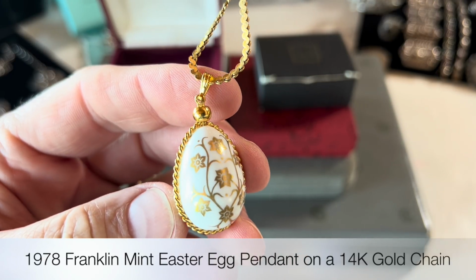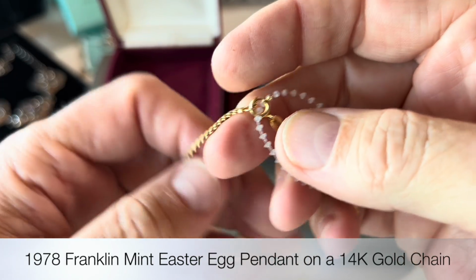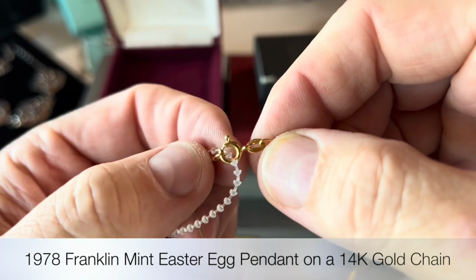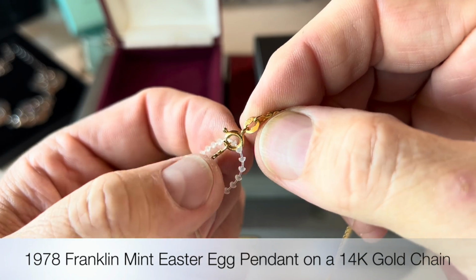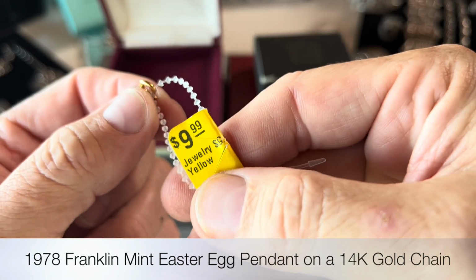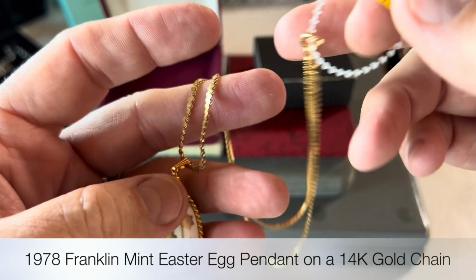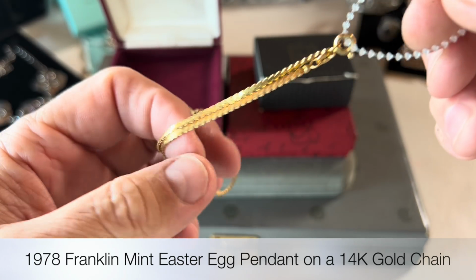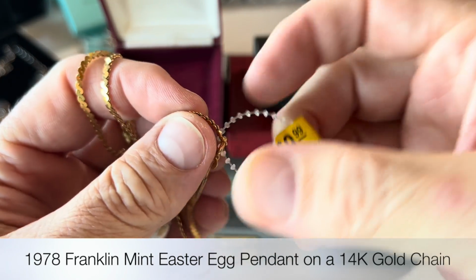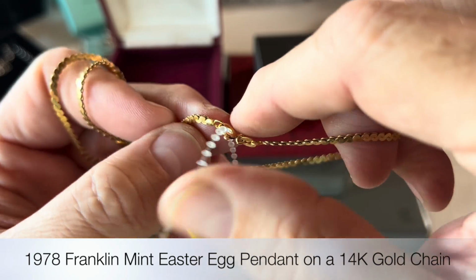But I knew that this egg was worth a lot more than that. So I went ahead and got it, and the bonus is that it came on this chain. I did not even look at the chain when I bought it. It turns out that it is marked Italy, and this is actually a 14 karat gold chain. It had been tested. So for a whopping total of $9.99, not only did I get this beautiful egg pendant, I got a nice 14 karat gold chain as well. I was really, really pleased with that. This chain is marked 14K, not only on that little tag, it's also marked on the spring ring right there.